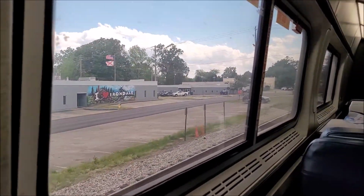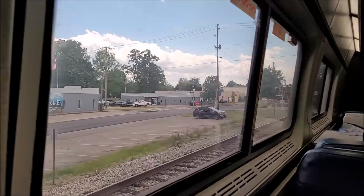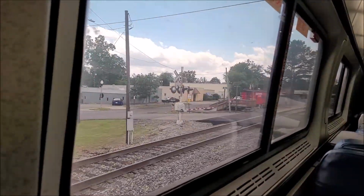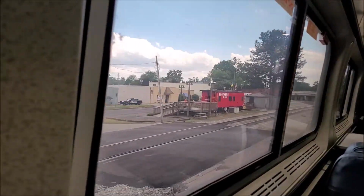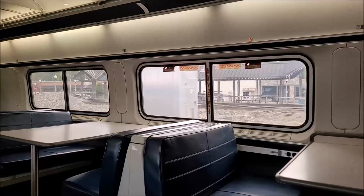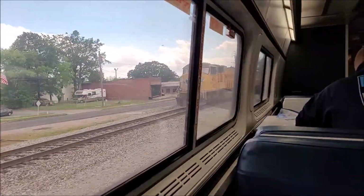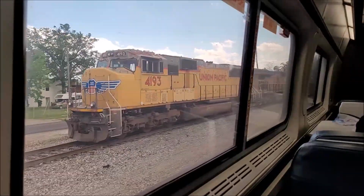The next train we would encounter in Irondale would be NS-130, a New Orleans, Louisiana to Chattanooga, Tennessee mixed freight, led by UP 4193, an SD70M, and UP 8078, an ES44AC. NS-130.